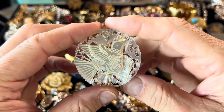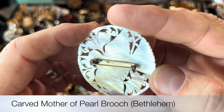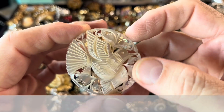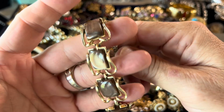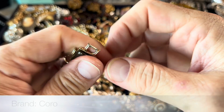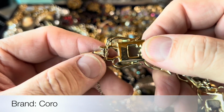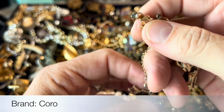All right, here we have a nice mother of pearl carved again. It does say Bethlehem. You can read Bethlehem right there on the stem. Carved mother of pearl, really pretty. Here we have a coral piece. You've got your fold over clasp. You've got your thermoset in there. And there you've got your coral marking, your copyright followed by coral.